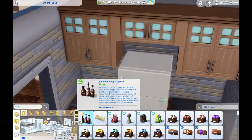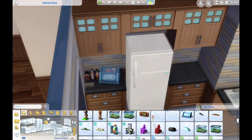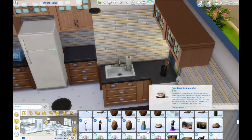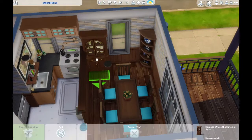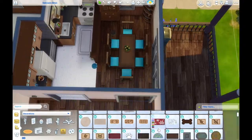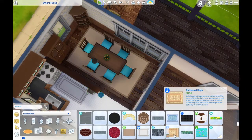So this house does not have a fireplace because I don't think it was necessary. And I feel like it would be weird to have a fireplace in the middle of the house because normally the chimney would be on the edge of the house. So there's no fireplace. Long story short, there's no fireplace.